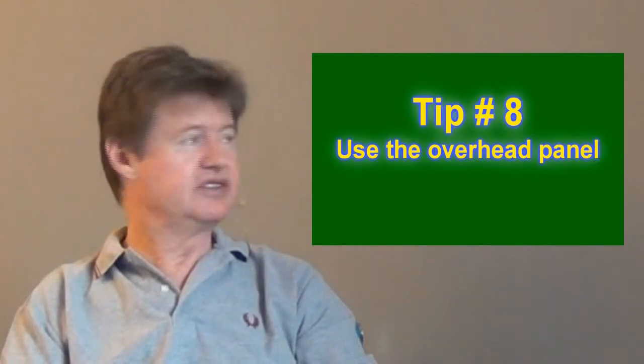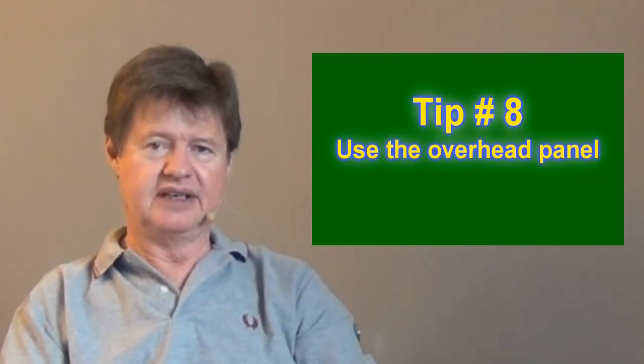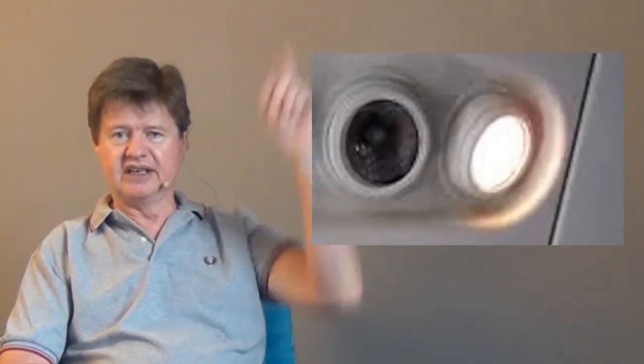And that leads us to tip number 8. Each seat in the aeroplane has a light, has a call button, and has an air vent. Make sure you keep the air vent on you. If you get too cold, you can always twist it off, and if you get too hot, twist it on, but keep it directed on you. Through the flight there will be times when they dim the lights in the cabin, and so use that light above you for reading and catching up on any work you need to do.